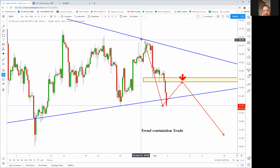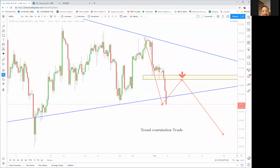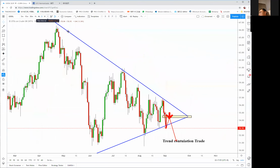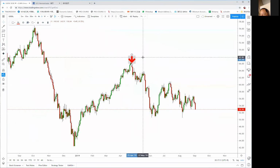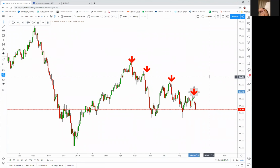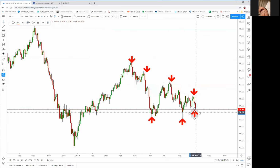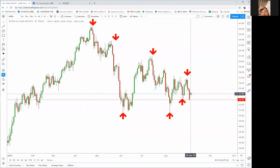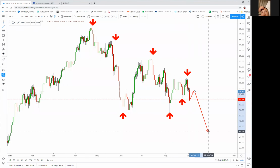Because the first wave is bearish, you want to wait for the pullback to sell again to enjoy the next wave. And in the meantime, in the daily chart, the triangle was broken, so I think the oil is really bearish. You can see here this high is getting lower and lower, and the low just broke a new low. So definitely we want to take a short from here.